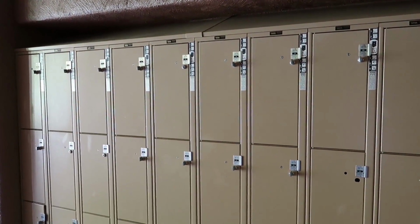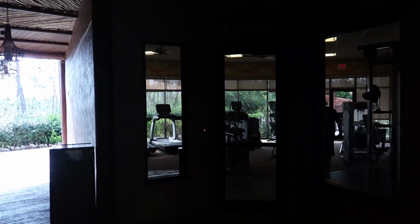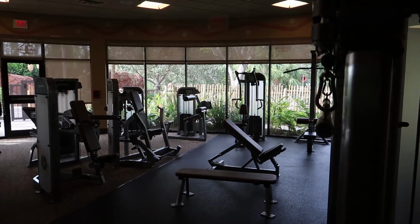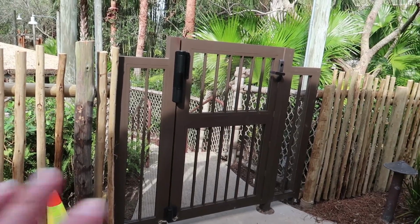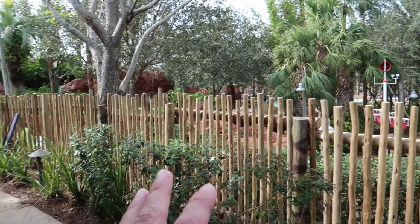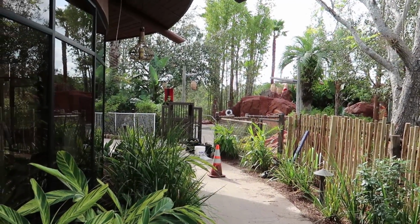These are much larger than on the other resort. Still just $1 a day. And then over here, Survival of the Fittest. It's not nearly as big as the other resort, but still, it looks like they've got all the basics in there. I came back around to this gate because if you look a little bit to the left, you can see they're doing some work on that gate over there, so I didn't want to mess with it.